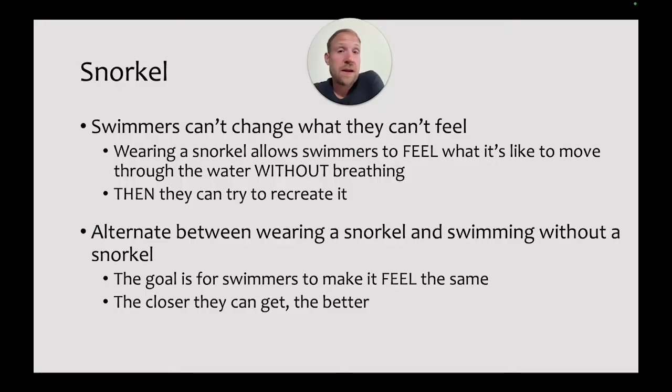And by alternating back and forth between wearing a snorkel and swimming without a snorkel, the goal is to minimize the difference between swimming with a snorkel and then swimming while breathing. And the smaller the gap, the better the breath. And so over time, the more that swimmers can make their freestyle when they're breathing feel like when they're swimming with a snorkel, the better the breathing is going to be. And so it's all about giving them a sensory goal when they're wearing the snorkel and then trying to match that sensation when they're swimming with regular breathing.